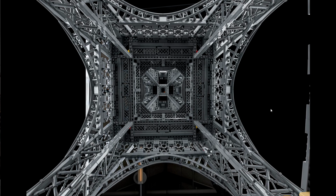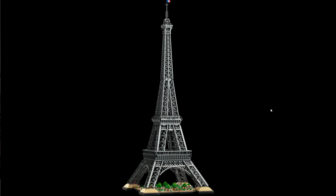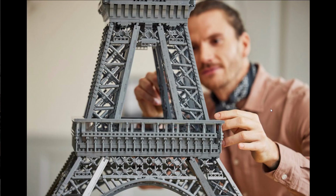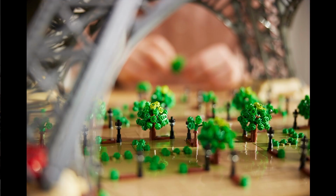Holy cow, look at all those pieces. This thing is going to be quite the task to build. It just looks so clean, I can't really get over it. I mean, it just looks so polished and immaculate compared to that 2009 one. It is like night and day, I tell you. There's a close-up of the flag of France, and then some more lifestyle images of this gentleman here who's admiring his Eiffel Tower. Once again, huge enthusiast of the Eiffel Tower.